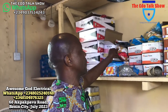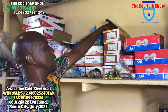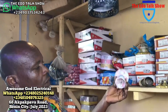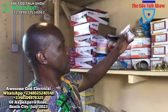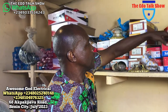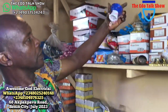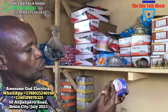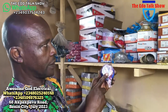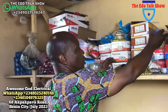Okay, then we have the normal lamp holders. This one is straight button, this one is pin only. 250 naira. This one is 300 naira, the same thing, but this one takes two. That is, it has provision for both screw and pin bulb. That's the difference. It is slightly costlier because it does not select bulb, pin or screw.